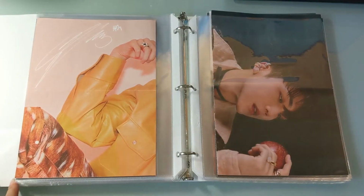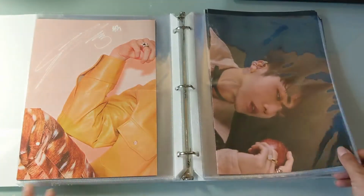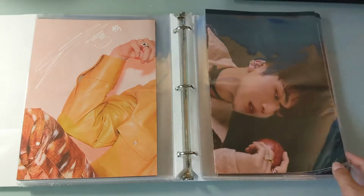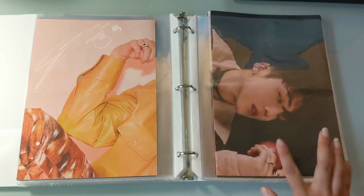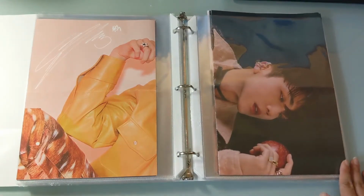And finally, we get to one of my favorite parts of this binder, which is the Invite You member posters. So Invite You actually came with one individual member poster per album. And so in order to get all 8 members throughout both versions with the Flare and the Nouveau versions, you essentially had to buy an additional 16 albums and hope for the best or trade.